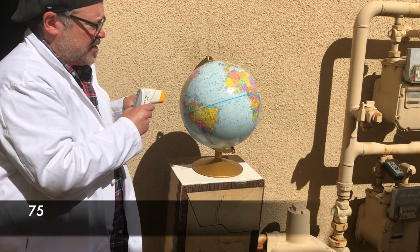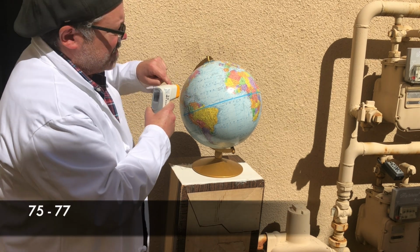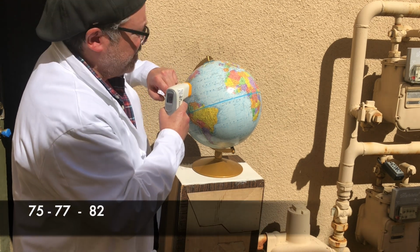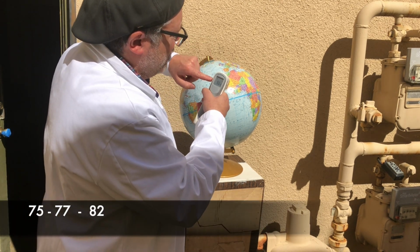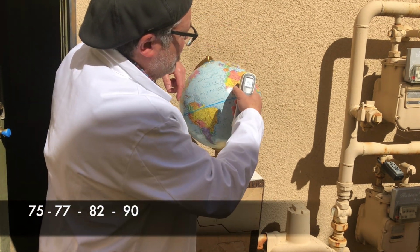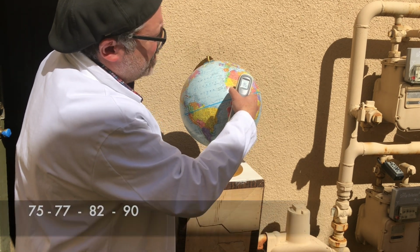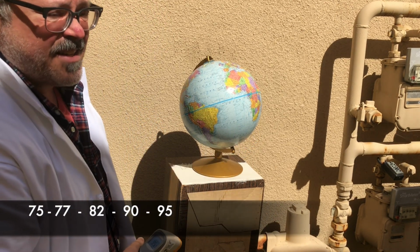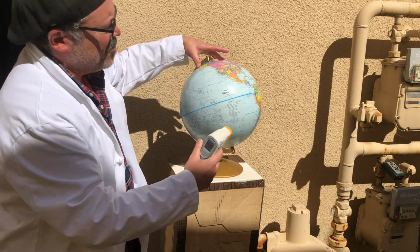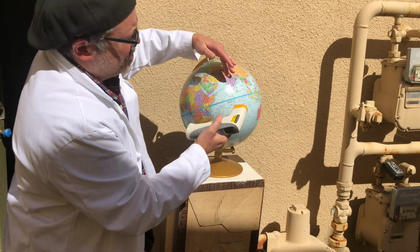75 degrees Celsius. Here, 77 degrees Celsius. Here, 82 degrees Celsius. Here, 90 degrees Celsius. Here, 95.3 degrees Celsius. Now, remember, the globe is spinning all the time, so any land in this area would be getting hottest throughout the day.